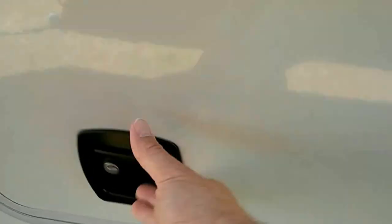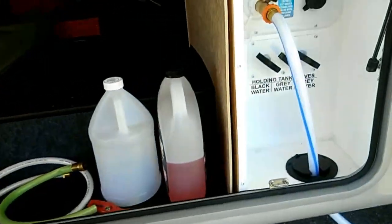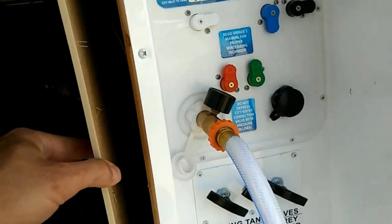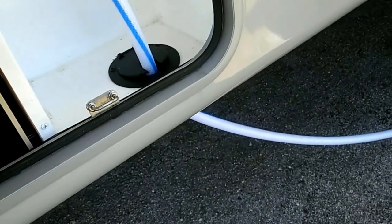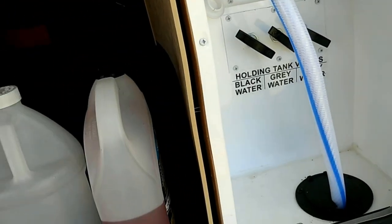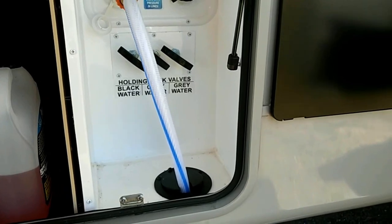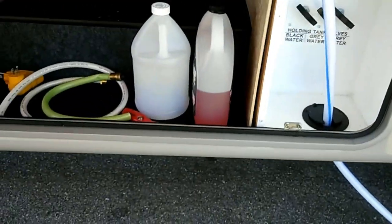So another thing is inside of here, this right here is actually loose. So something else that happened from that. So we're very fortunate. Nobody was hurt.